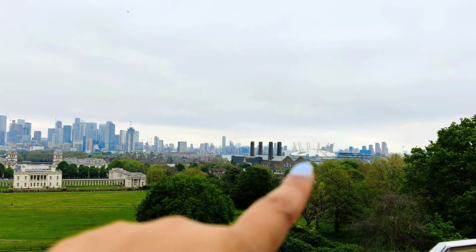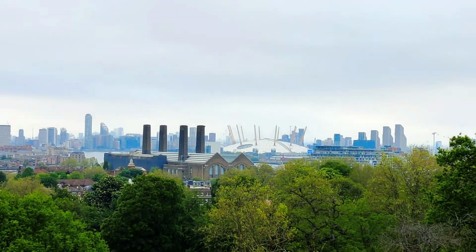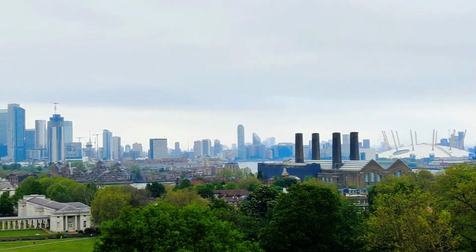Our house is over there. Somewhere over there. Not sure.